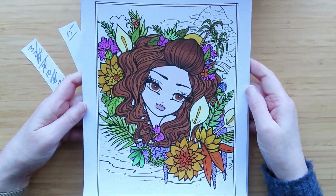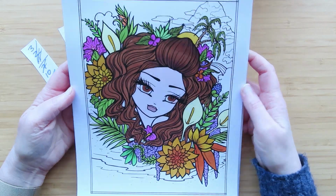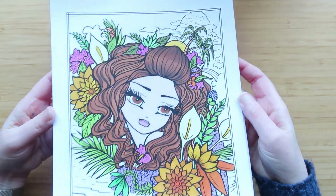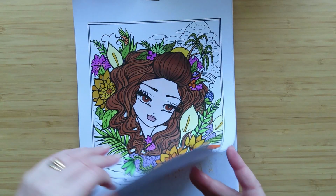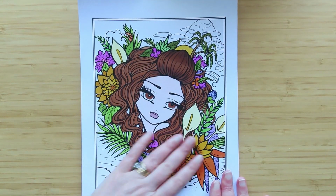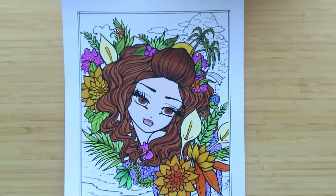The last one that I did is this, which is from a PDF. She's got a very fair skin. She has had her skin coloured in. You just can't see it very well because it's very pale skin. But yeah, this is from a PDF, so it's printed, and I printed it on nice-ish paper, and it was really nice to use nice-ish paper with alcohol markers.